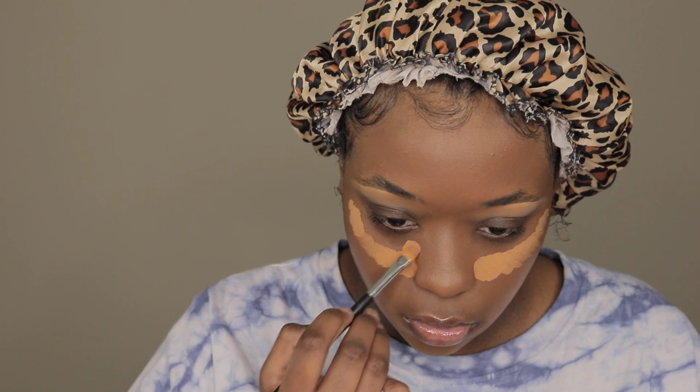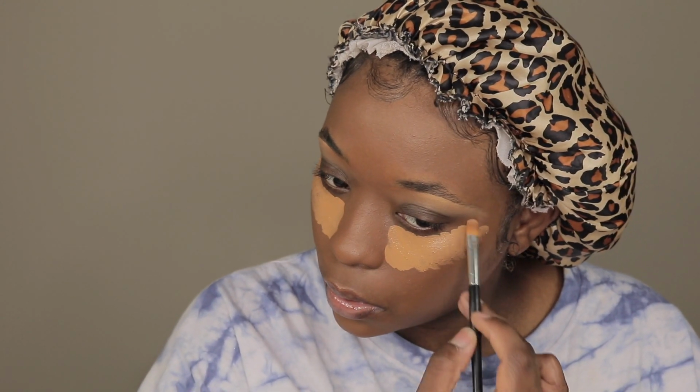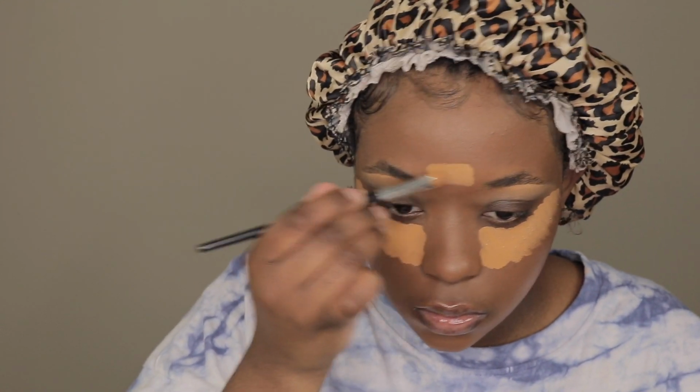Or unless you want to be that way. But if you're red, do not use it. And then I'm also going to put butterscotch under my eye as well. It's a little bit more brighter than number 12 from Juvia's Place, not by a ton though.